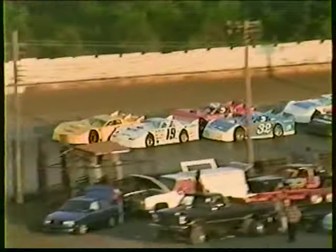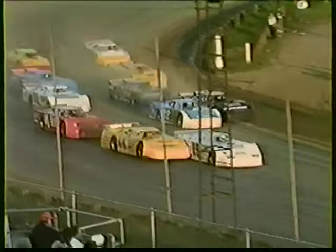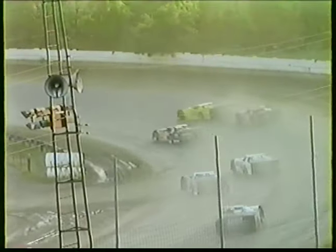Here they come into turn number four. Off the fourth turn, the green is out. Some contact, and Pencil, and they scatter into turn one. Down the back stretch, Stuhler leading, Pencil second, Mike Johnson in the 2J and the 4 of Ed Faree side by side for third. Malkwood running fifth. Faree now to the outside. Johnson stays down low in the 2J, and Pencil runs the middle in the 14.